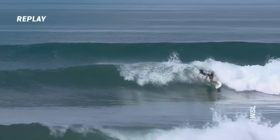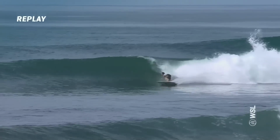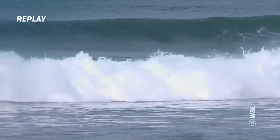And we're having a look at Liam's wave. I really like this one. Nice carving turn out of the lip, speeding down the line here, and opens up with a little bit of a layback jam in the lip and weaves to the finish there, and he stomps it, so we'll be happy with that one.